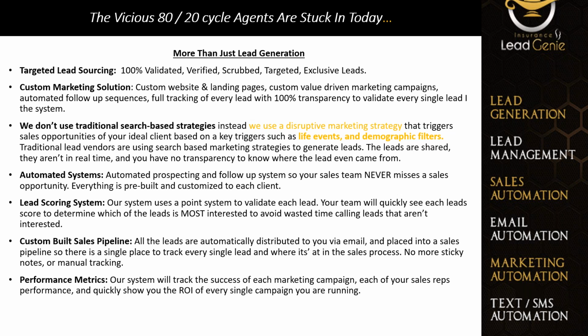So the example of a search-based strategy, what 99% of these lead providers are doing, is if you go and search compare auto insurance in your city and state, Dallas, Texas, you'll find that first page covered with all of your traditional lead vendors. In a nutshell, that's what they're doing. They're targeting price shoppers. So it's no wonder you're going to struggle and get people that are interested in nothing more than saving money, right? They're not doing value-driven marketing campaigns, and there's no demographic targeting with that.